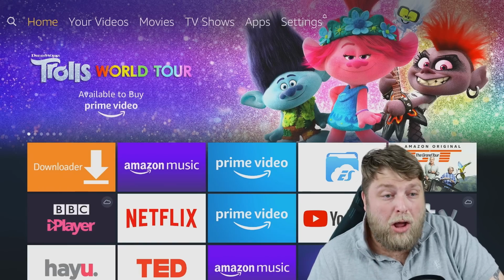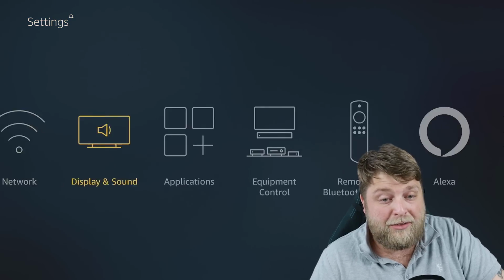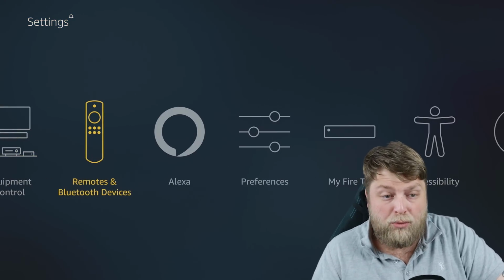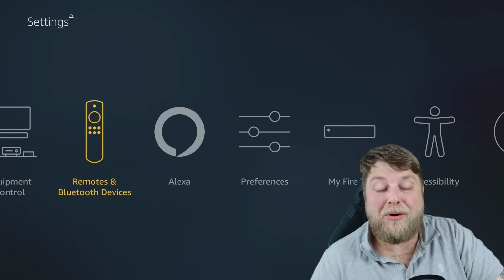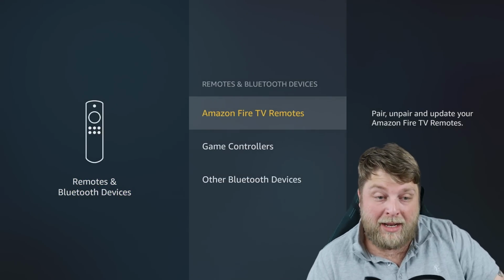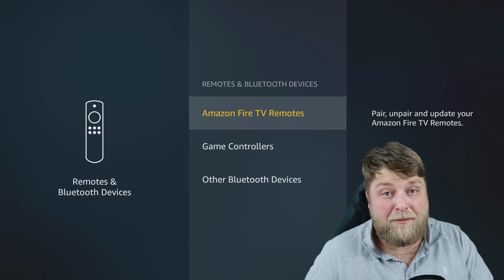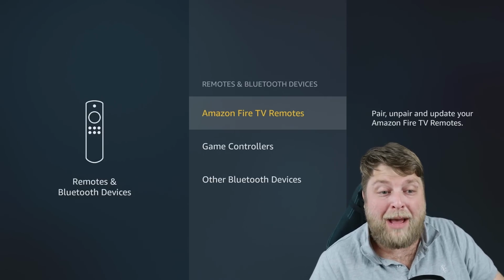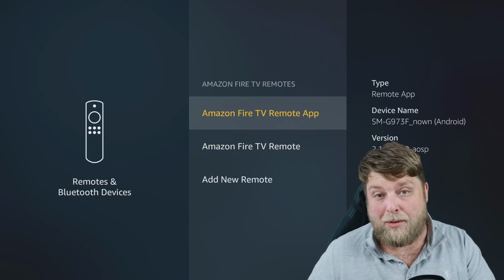Another feature that a lot of people don't know about is, once again, inside the settings section. You see remotes and Bluetooth devices. Now, the first thing I am going to show you is this remote right here. This may be a feature that you will never use, but if I go into Amazon Fire TV remotes, I've got two because one of those is an app on my phone.